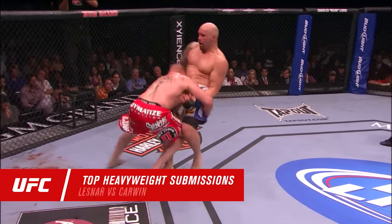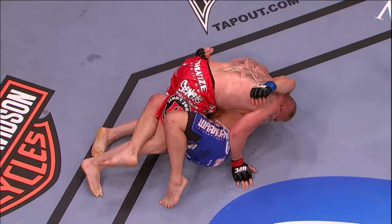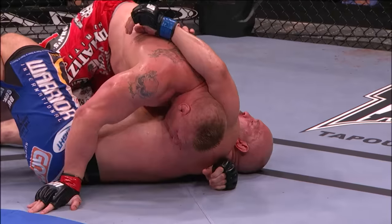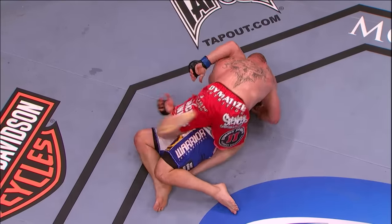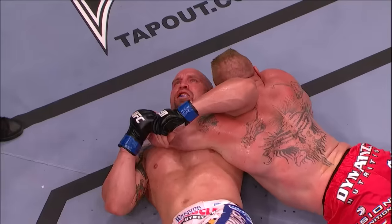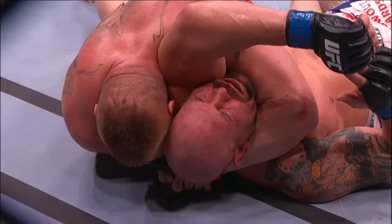Carwin looking to explode again. There's the big shot. There it is. He's got him on his back. This is bad for Shane Carwin. The two best heavyweights in the world. Battling for the number one spot in the world. He's got the mount. He's got an arm triangle. Trying to finish this fight. Trying to stay very relaxed as Shane Carwin. With one of the strongest men in the mixed martial arts world.